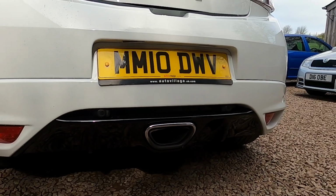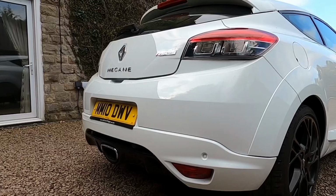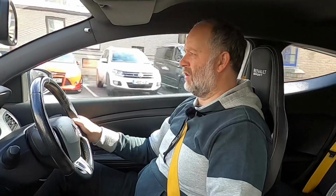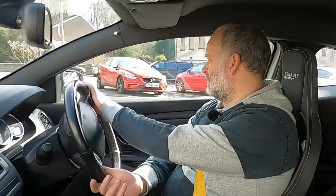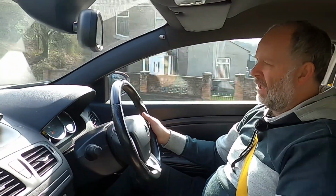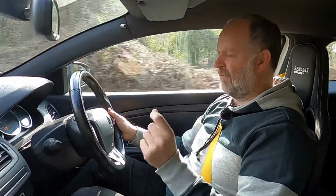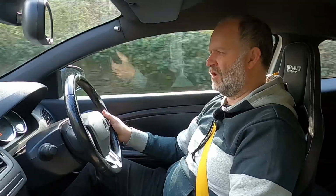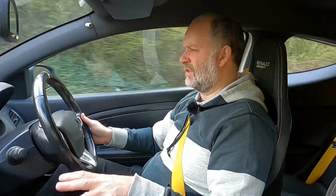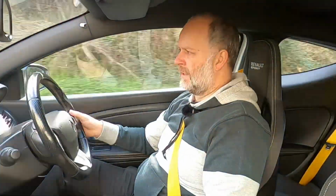But I've got a few jobs to do on the Megane over the next month or so. It needs pads and discs. There's a slight knocking. I think it's the gearbox mount as well, so I've got to get that looked at. Probably gearbox mount, maybe engine mounts. The gearbox is getting a little bit difficult to shift in certain gears, especially reverse. So it needs a service. There's quite a bit of money that I need to spend on it to get it how I want it.